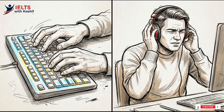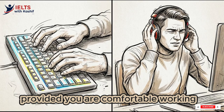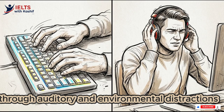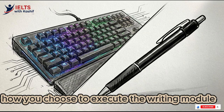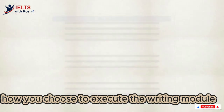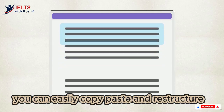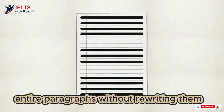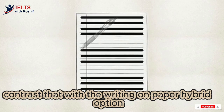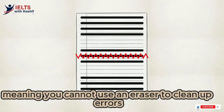Weighing the options: the computer environment delivers speed and mechanical accuracy, provided you are comfortable working through auditory and environmental distractions. That brings us to a pivotal decision: how you choose to execute the writing module. Typing offers a strategic advantage. In the final minutes, you can easily copy, paste, and restructure entire paragraphs without rewriting them. Contrast that with the writing on paper hybrid option. Here, you're required to use a black ballpoint pen, meaning you cannot use an eraser to clean up errors.